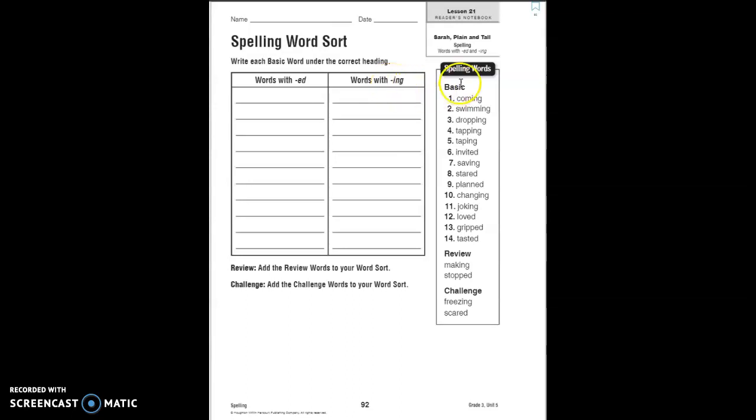The first thing I'm going to do is read down your spelling words for you. I'd like you to read after me or wait and read them again at the end. Okay, our words consist of our basic words, our review words, and our challenge words. So here we are. We have 14 basic words that it asked us to put under ED and ING.